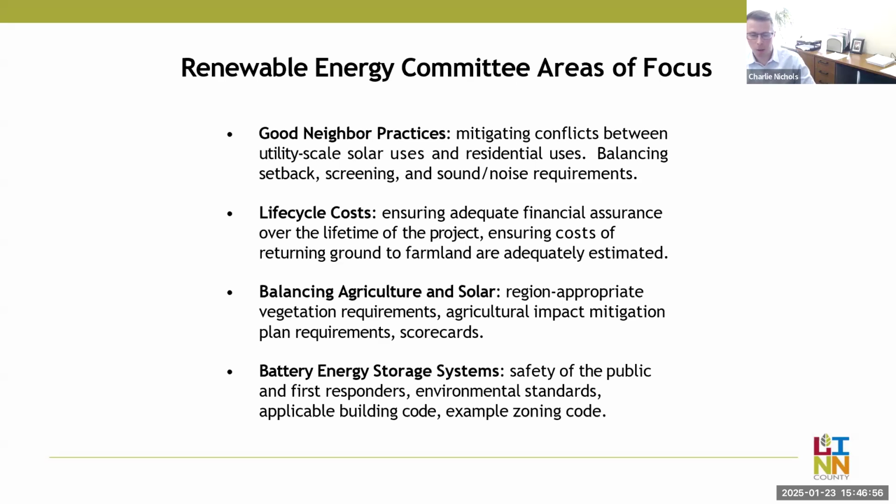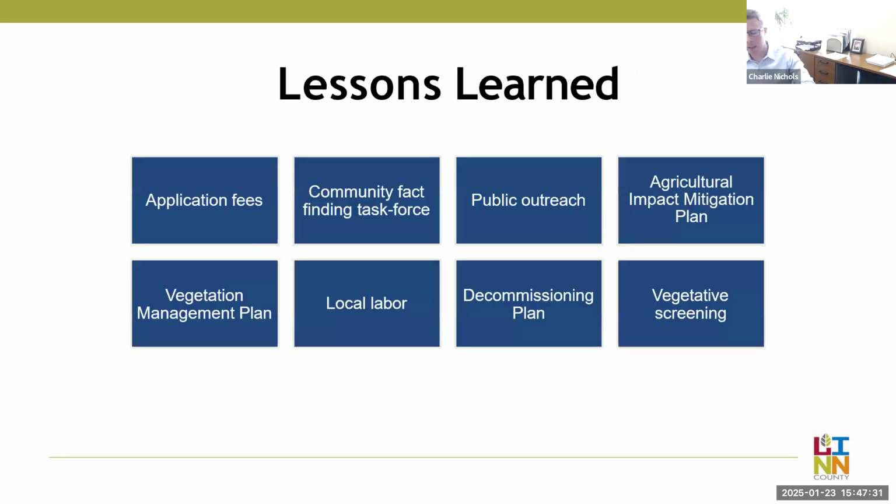So each committee was responsible for creating statements. The committees themselves were not writing code. They would produce a statement saying, we recommend that these setbacks be increased. And then the Board of Supervisors reviewed all of the statements and gave zoning staff direction to either, yes, let's act on the statement, or no, we don't feel like we need to act on this statement. Based on that, staff then took the feedback from the committees and the board, developed new code, and that was approved and adopted in September of 2023. So any new project coming forward will now have to meet this new code. Next slide.